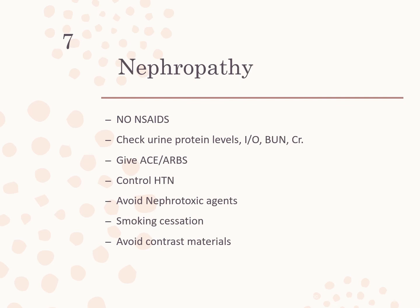For our patients who have diabetic nephropathy, which is basically kidney failure due to high diabetes, let's make sure they are off NSAIDs. Some examples are ibuprofen, naproxen, and even Celebrex, which is also known as celecoxib. That's a type of NSAID. Those are a no-go.